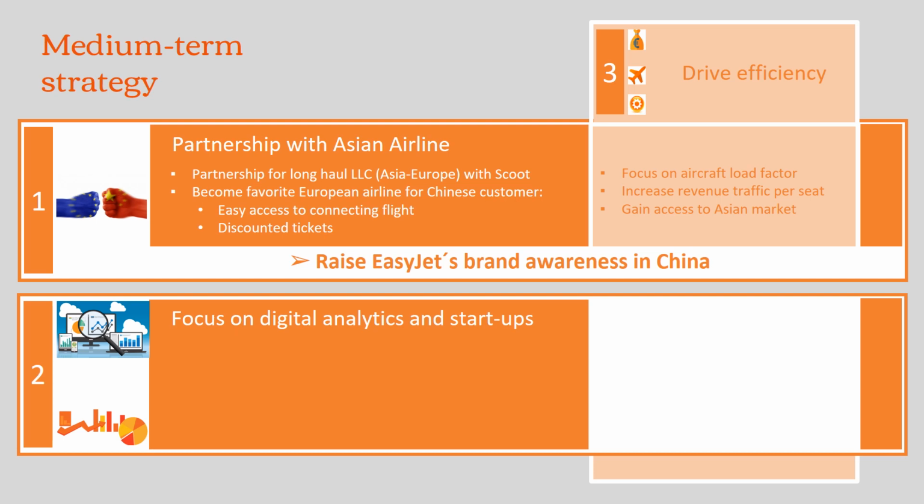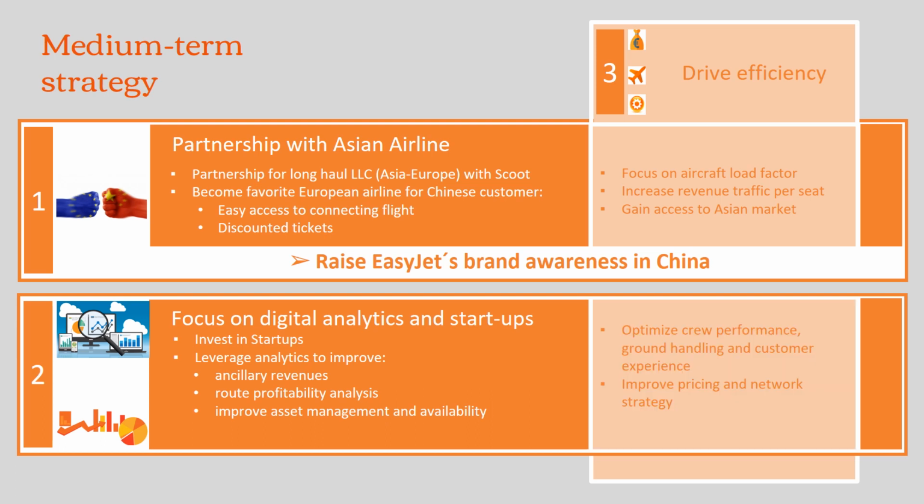To maximize operational performance, we think that an investment in digital data analytics is also necessary. To gain rapid access, Easyjet should therefore invest in a startup that could drive and revolutionize the industry standards. By leveraging the information gained via analytics, Easyjet can improve ancillary revenues, analyze route profitabilities, and improve asset management as well as asset availability. Digital analytics can reduce operational costs and help to analyze and control the crew and ground handling personnel. It will also help improve overall customer experience and satisfaction, thus generating higher brand fidelity.